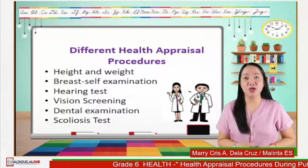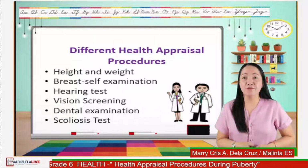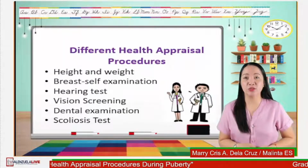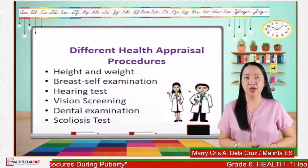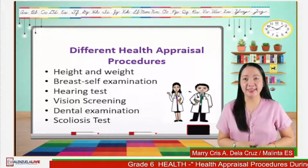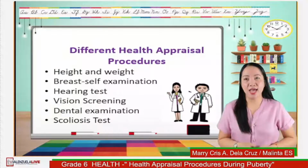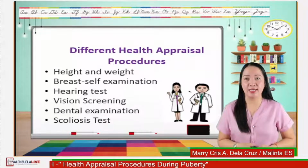Let us now check what you have learned today. Health appraisal refers to a series of procedures to assess or determine the health status of the students. These are height and weight, breast self-examination, hearing tests, vision screening, dental examination, and scoliosis tests.